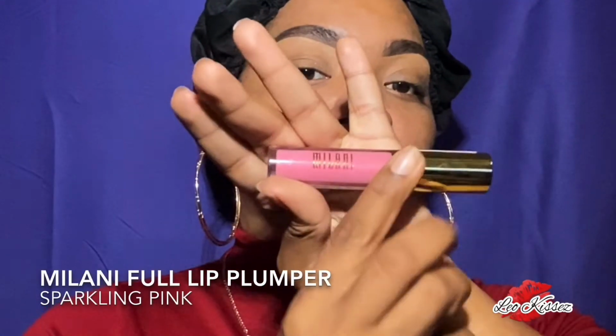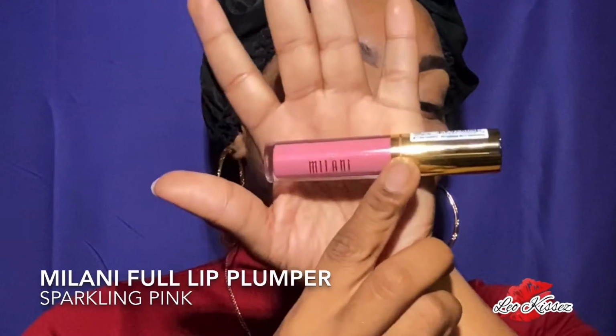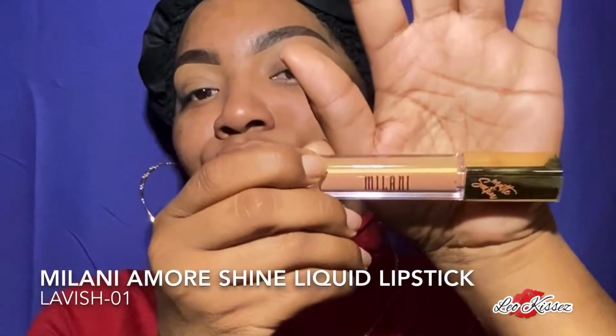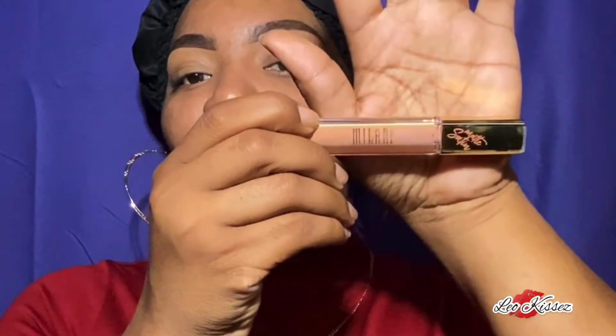Starting off with Milani's Lip Plumper. This is in the shade Sparkling Pink. This is more like a shimmer lip gloss. I also have Milani's AMORE liquid lipstick, which is in the shade Lavish, and it's a matte lip gloss lipstick.